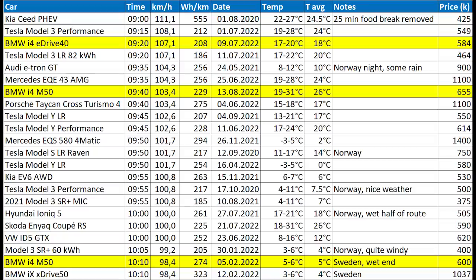In winter-ish, well, then it was 10:10. So it is still half an hour faster than the winter run. And why was it that much faster? I guess the consumption was a lot higher, I guess this car doesn't have any heat scavenging, 274. Wow, but it was cold-ish and it was wet towards the end. So, well, I also wonder, maybe it was throttling, was it throttling?